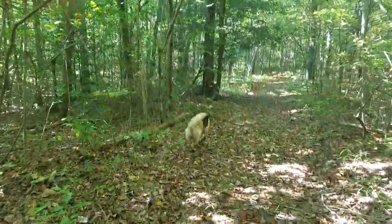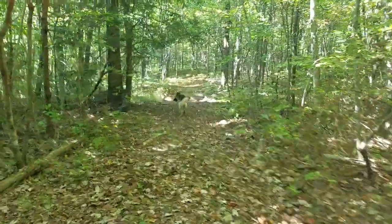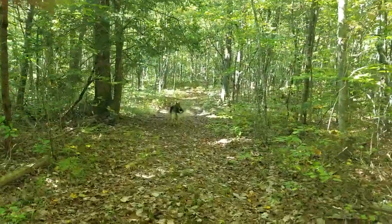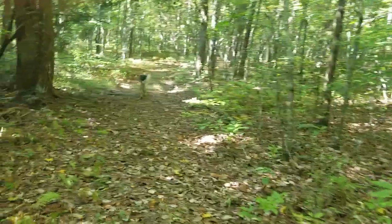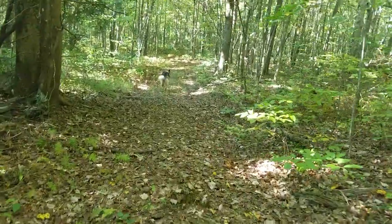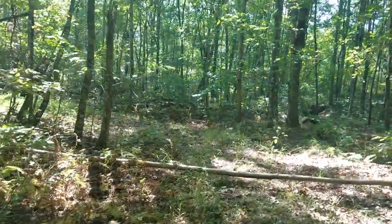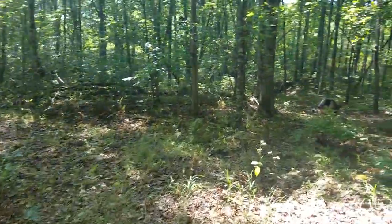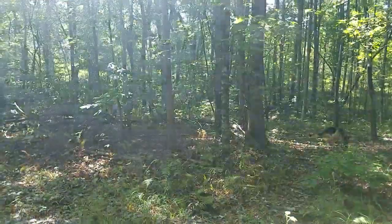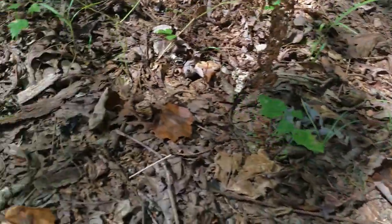We haven't had any rain for a while, so I really didn't expect to find much in the way of mushrooms. We'll go down here and take a look at the creek. I bet it's dry. Got a stinking deer fly trying to bite me.